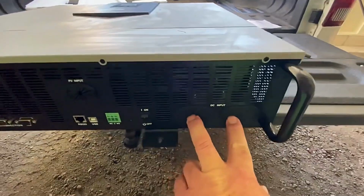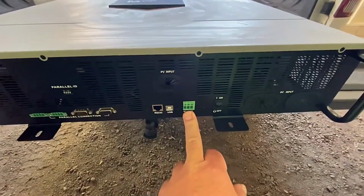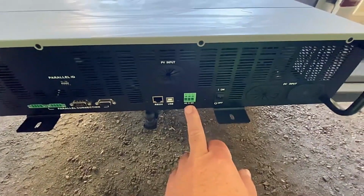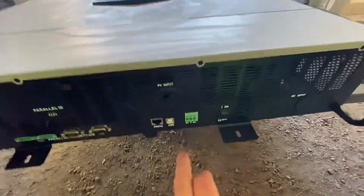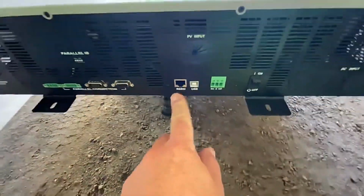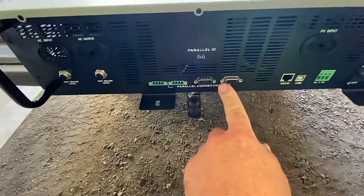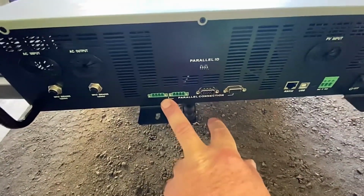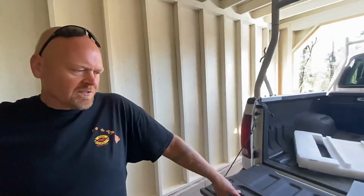Okay, so let's do a rundown here. We got our battery inputs here, on-off switch, relay contact so that you can automatically start a generator, or in my case, I use that on mine to charge my electric car when there's enough power. Oh, right on. This is the solar panel input, USB, RS-232, and then your parallel connections. So apparently you don't have to even buy the parallel networking card like you do on the other ones. It's got it built in, so you buy it included. You can buy another one of these, and then they have a device that allows you to parallel as many as you want. Yeah, this is awesome.